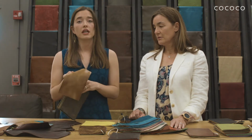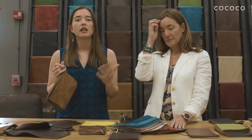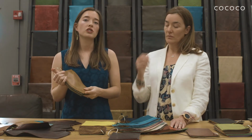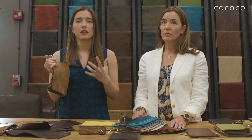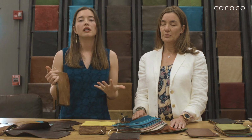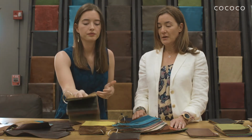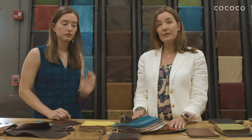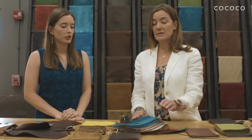This is also a great option for a busy household and dogs, kids, because there already is so much natural variation, little markings that you might see that are going to occur and just develop over time, they're not even going to be noticeable because it already has so much beautiful character. Right. A similar leather to Cambridge that we really like is called Brentwood.